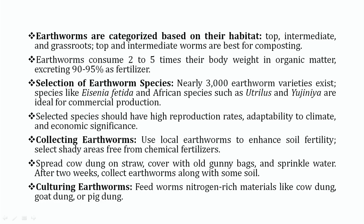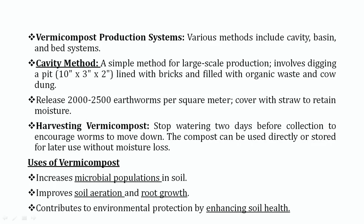So feed worms nitrogen-rich material like cow dung, goat dung or pig dung for flourishing at higher rates. So the vermicompost production system includes various methods like cavity, basin and bed systems. The cavity method is a very simple method for large-scale production, which involves digging a pit 10 by 3 by 2, lined with bricks and filled with organic waste and cow dung, which releases around 2000 to 2500 earthworms per square meter, covered with straw to retain the moisture.